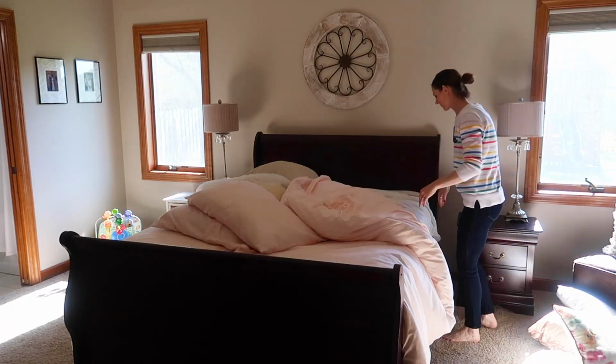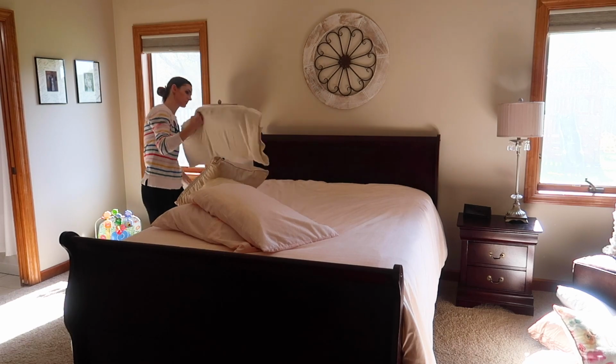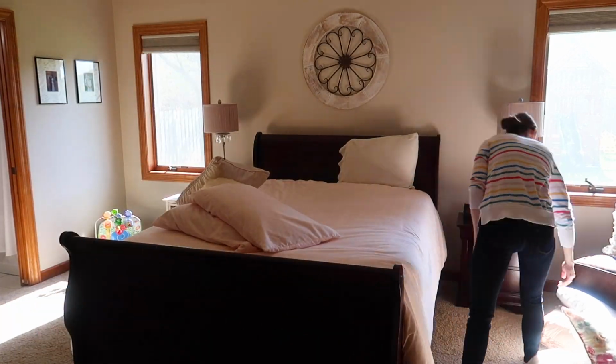So now we are upstairs here, and I'm going to tidy up starting here in the master bedroom, get this bed made, and then we'll move on to some other fun things.